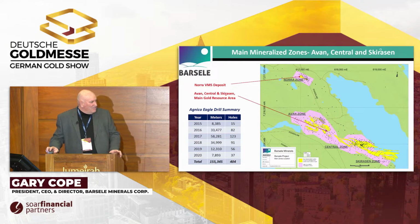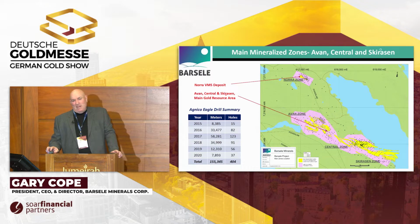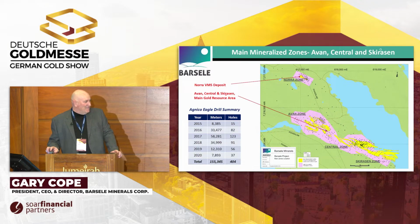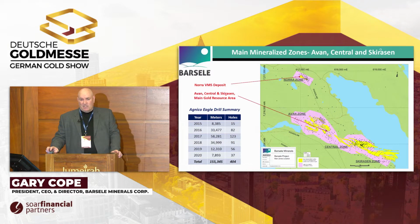That's just a picture of the main zones. We've got 2.5 million ounces currently, 43-101 in the yellow, and we've got a small VMS. So we've got two styles of mineralization. The Nora zone up in the north corner is VMS, high-grade gold VMS. That's what Agnico has been looking for the last 2 or 3 years, and we kind of go back and forth and argue with them that they should be concentrating more on the gold zone than the VMS, because we think the gold zone's 5 to 10 million ounces, probably going to be an average grade around 3 grams. And it'll be open pit, bulk underground, and select underground mined.